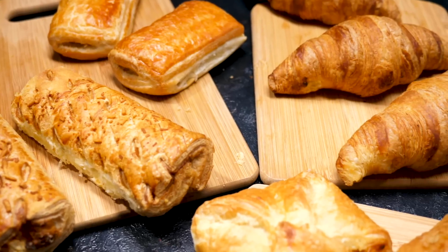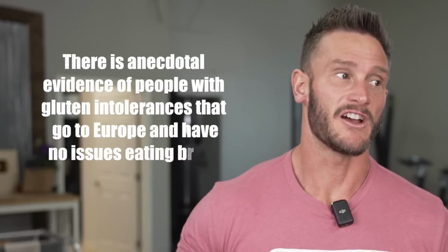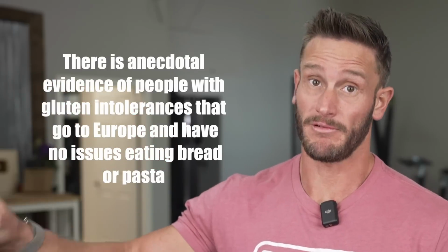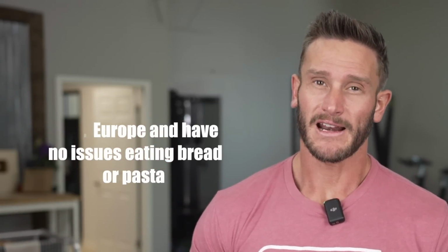People look at the Mediterranean diet and say that's a joke because pasta, carbs, bread, this, that. These are all the demon foods. We don't want those. First of all, we have to be real. In Europe, there are completely different standards when it comes to pasta and bread. There is even anecdotal evidence of people having gluten intolerances, then going to Europe and eating bread and pasta and having zero issues whatsoever. Not a lot of literature to back it up, but sometimes anecdotal is more important.